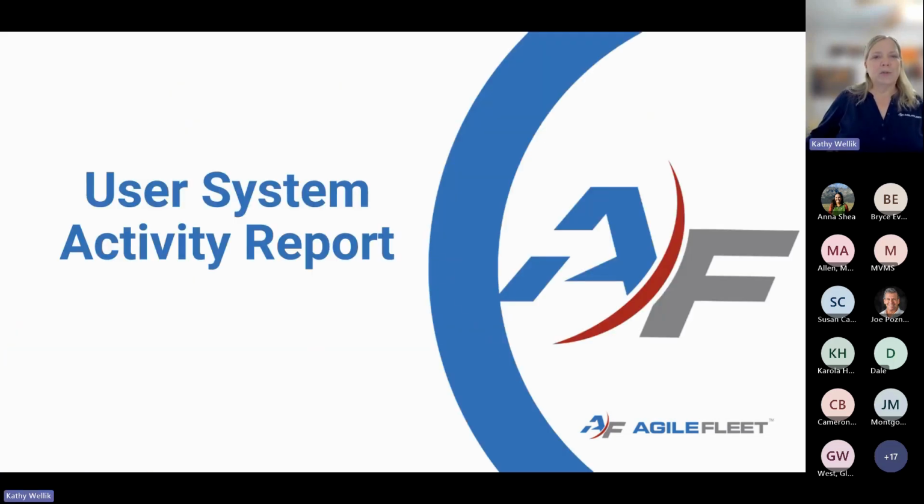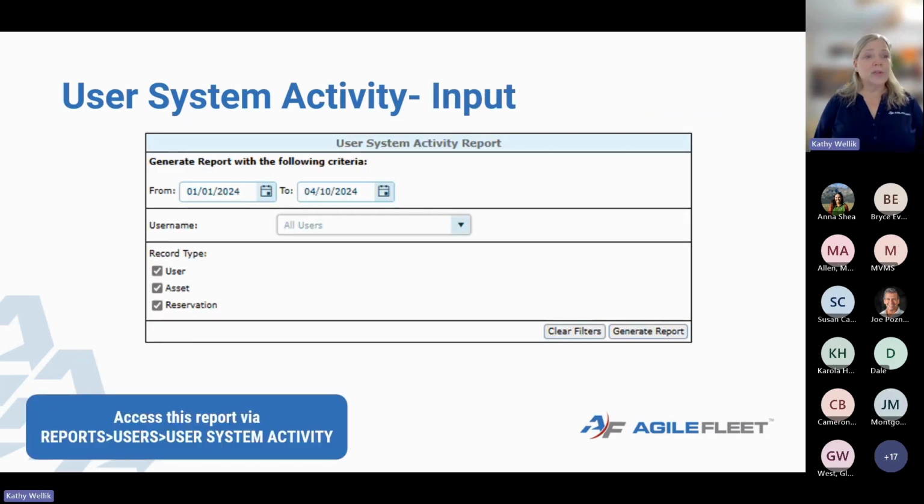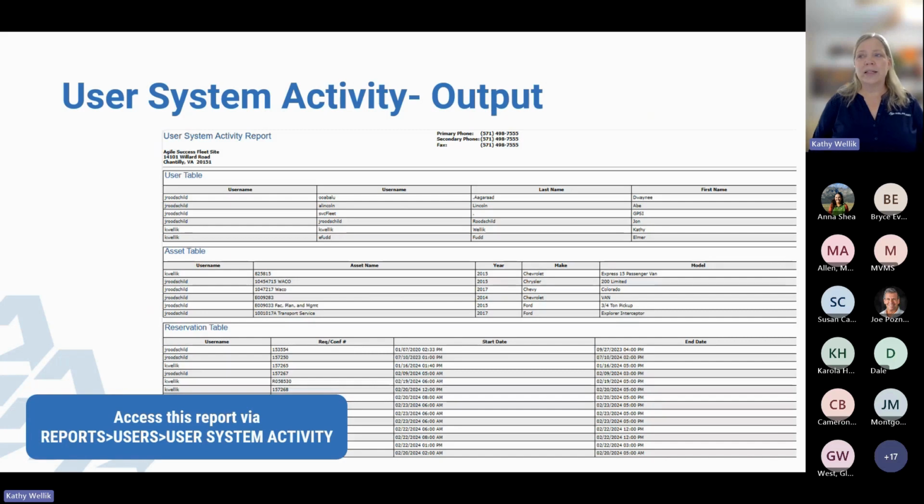User System Activity Report. This report will show if modifications were made by users to user profiles, vehicle profiles, and reservations. On this one, you would go to Reports, Users, and User System Activity. This is going to help you find out exactly what all has gone on. This is telling us, for the time period that we put in, that these changes were made in the user table and who it was made by and who it was made for.